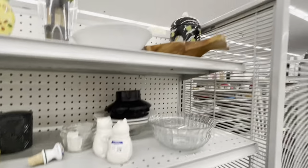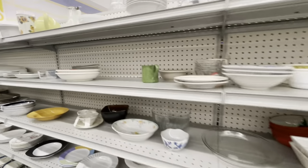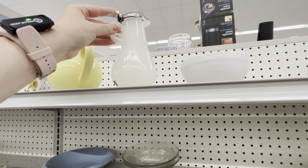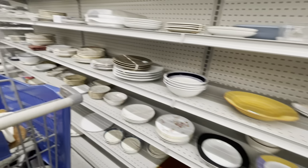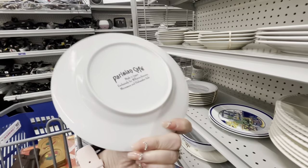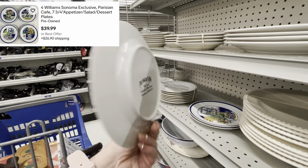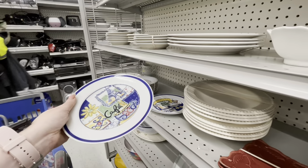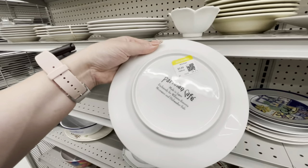$1.99, Barcelona. We have a little Yoda canister. Why does it feel like this glows? $6.99. Persian cafe, made in Japan exclusively for Williams-Sonoma. Where's the price? I'm guessing it's a set. Okay. $3.99 for the set of three.